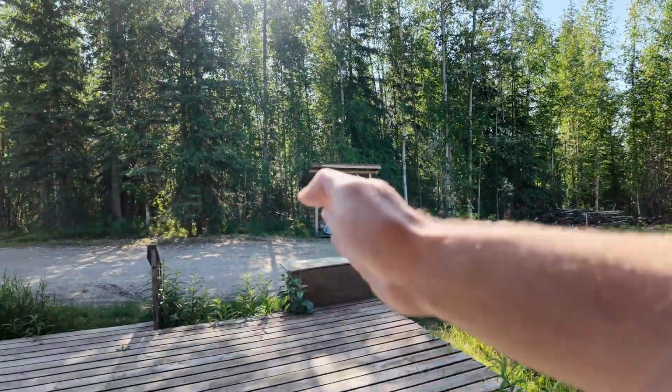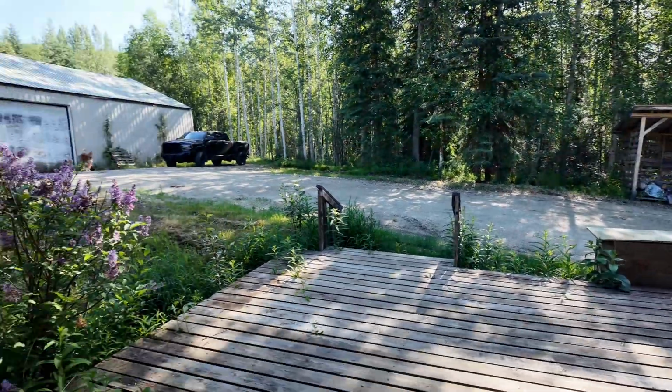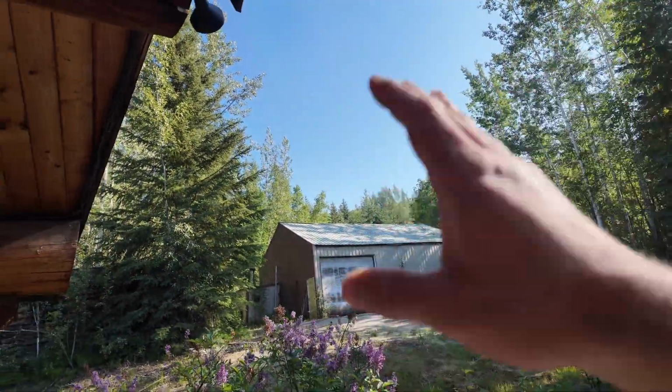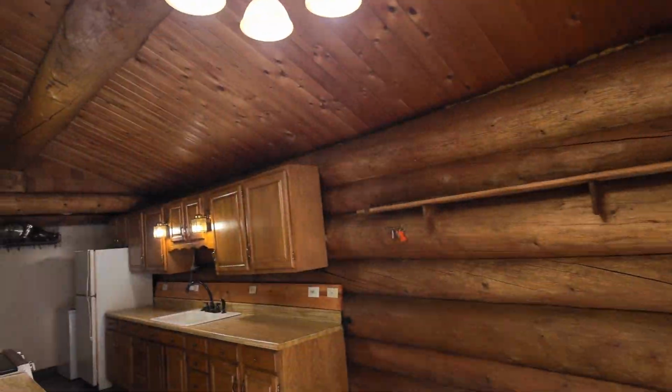Wood storage right across the deck, so even in the winter, minimal traffic to go get your wood, bring it in and heat the fire. And then of course the shop, which is as is, no repairs. We're not doing anything to it, but it's here in case you want to refurbish it and bring it back to life.